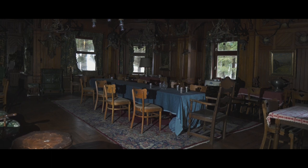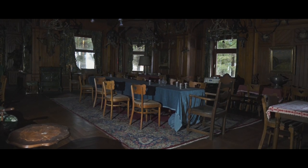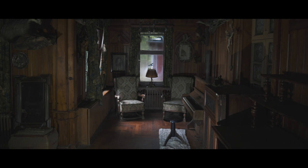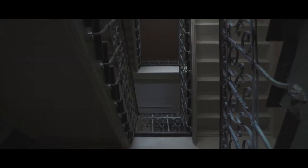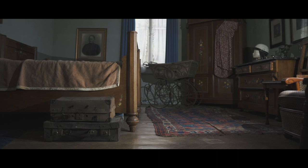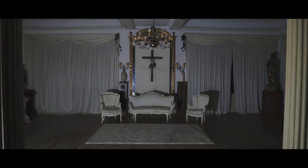Hey everyone! In today's story, we're looking at a hotel with almost 150 years of history that stands empty and hidden deep in Black Forest in Germany. The moment you enter this beautiful place is like going back in time.